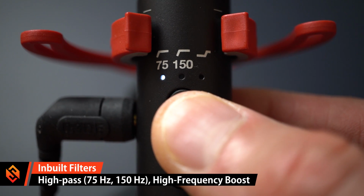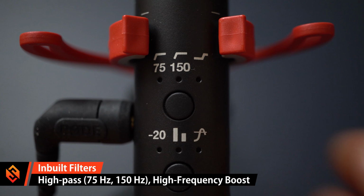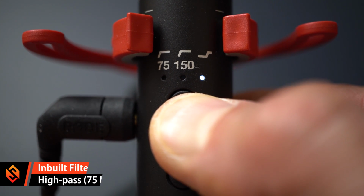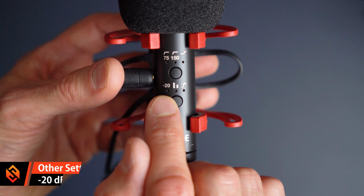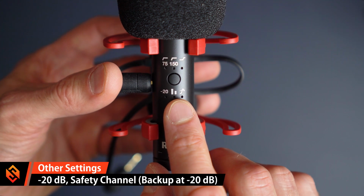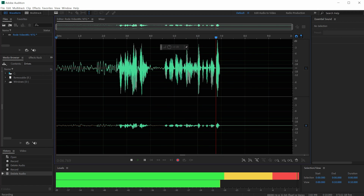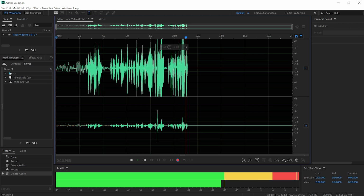There's 2 high passes, one at 75 and one at 150 Hz to help you cut out low rumble. There's a boost for high frequencies to add some of the brightness back into your audio, especially when you're using the included windscreen. There's a switch to reduce the volume of the incoming audio by 20 decibels, and a safety channel feature which automatically records a copy of the incoming audio at 20 decibels less into the right stereo channel, so you always have a backup in case you've got clipping on your audio.